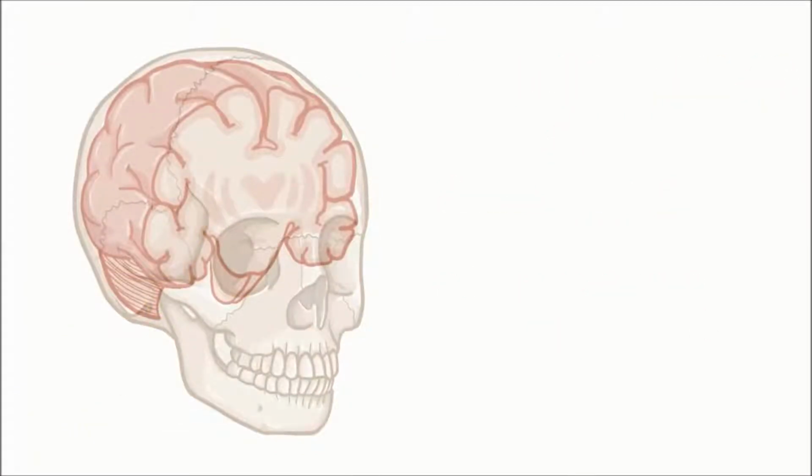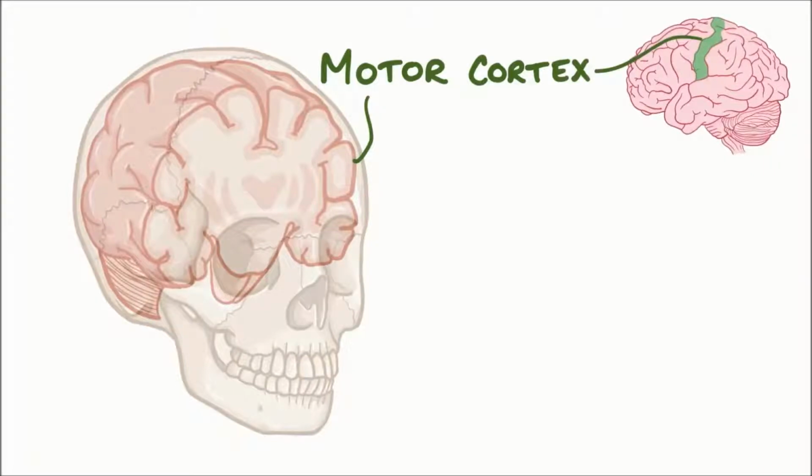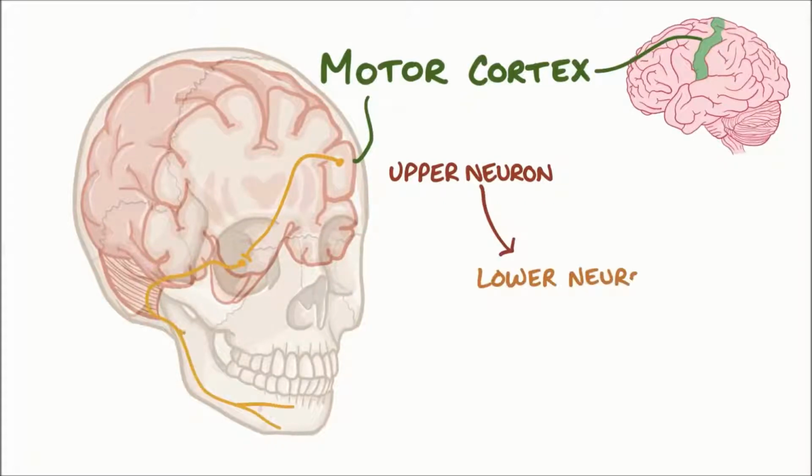Ultimately, control of each side of the face comes from a region of the brain called the motor cortex. As an example, let's start with the lower half of the right side of the face. An upper motor neuron extends down from the left motor cortex, goes across the midline in the brainstem to the right side, and then meets with a right lower motor neuron which hitches a ride on the right facial nerve.